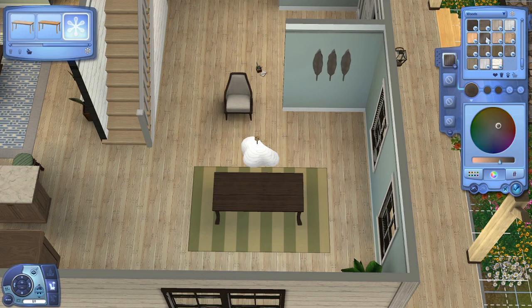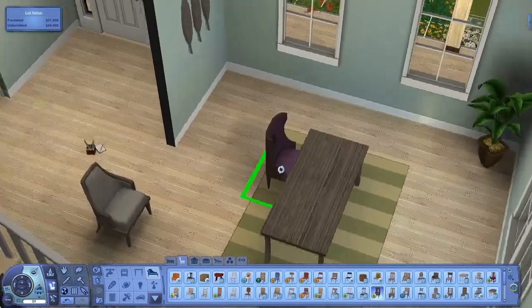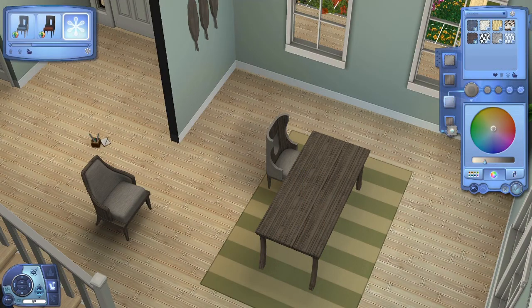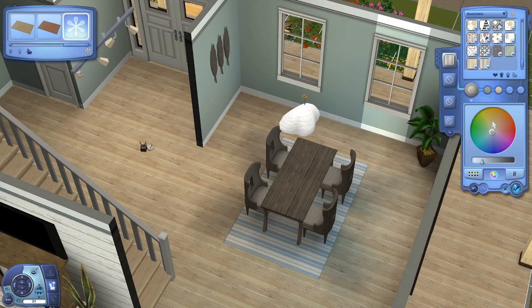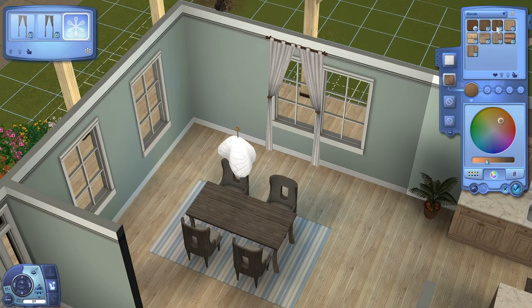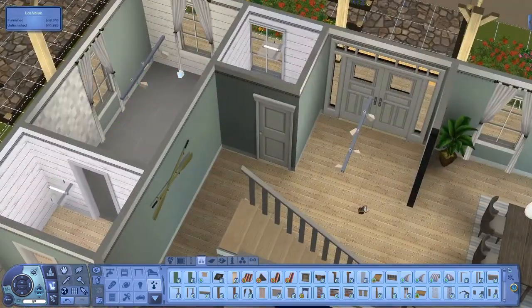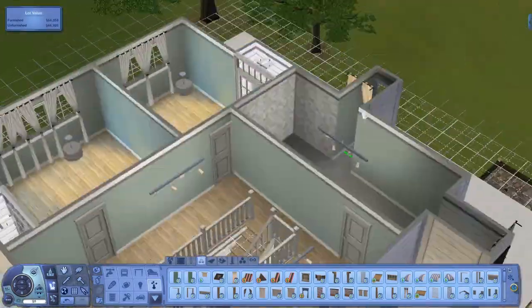And then the dining room, that chair that you see right there, I wanted to use that chair so bad because it just looked perfect to me. But then after recoloring it, I realized that it was only a living room chair, so I couldn't actually snap it into the table. So I ended up going with another chair from Seasons. Well, it's the same collection, but just another chair. So it kind of matches, but it's kind of not what I originally wanted. And then these are the drapes that are custom content, as you can see. But other than that, that is the only custom content in this build. I tried to keep it to a minimum.